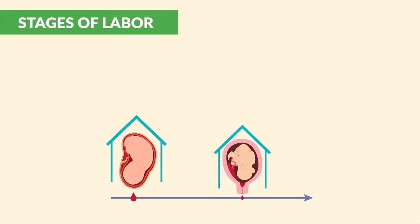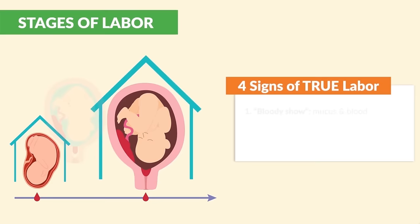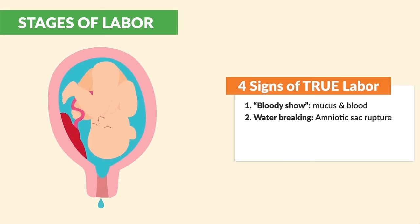So the signs of cervical change include, number one, a bloody show. This is mucus and blood. Number two is water breaking. This is where the amniotic sac ruptures and clear watery fluid discharges from the mother.